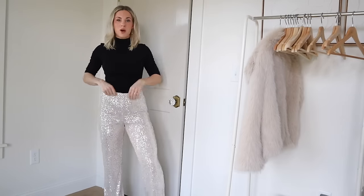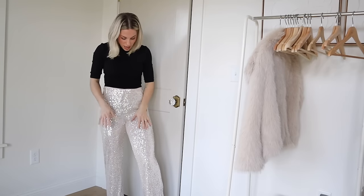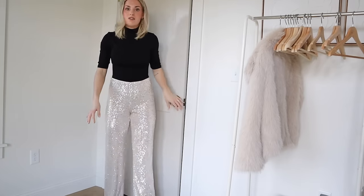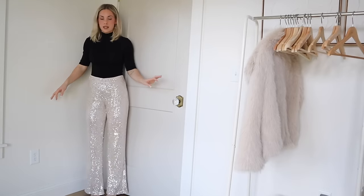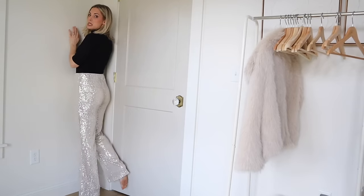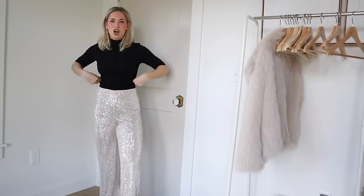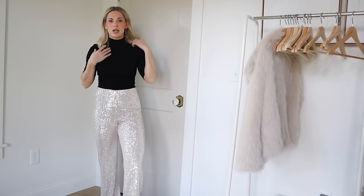Okay, next I have these pants in a size small, and I actually feel like they fit really well. So I would say size up, especially if you're in between sizes. I love these. I'm 5'4", and they are just perfect with heels. Hopefully you guys can see that. These would be really cute with an oversized chunky sweater. I just paired it with this little Amazon bodysuit that I was going to show you guys today. It's just a cotton stretchy little mock neck bodysuit.